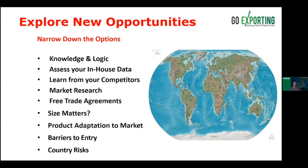How do you learn from your competitors? Your competitors will be exporting to different countries. Maybe they go to exhibitions in different countries. They have agents, they have distributors. Maybe they're a member of a trade association in different countries. You can learn a lot from your competitors, and it's a very unused facility that companies have. They don't spend enough time looking at what their competitors can do or are doing.